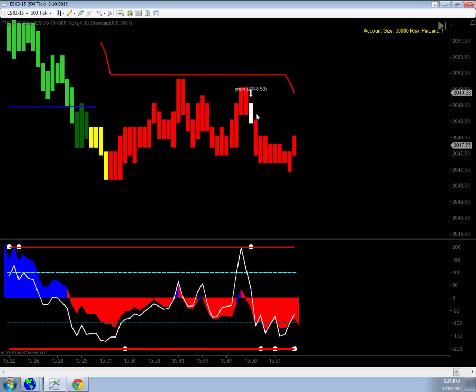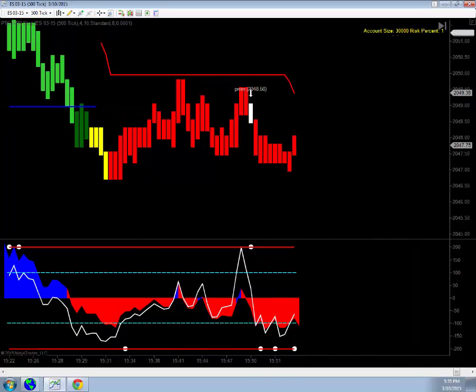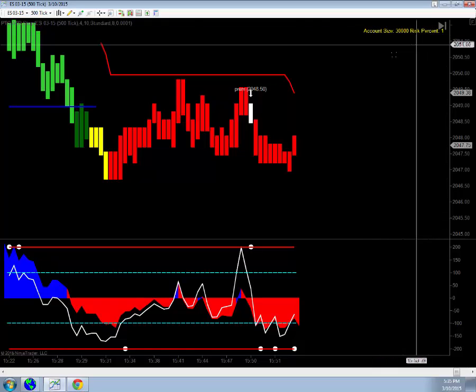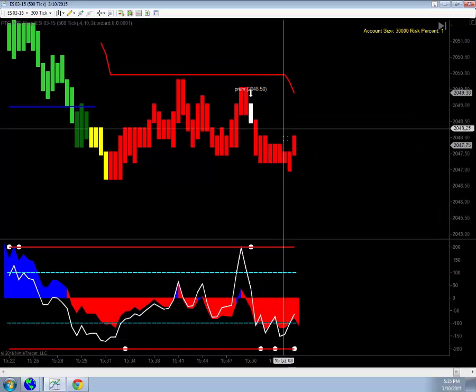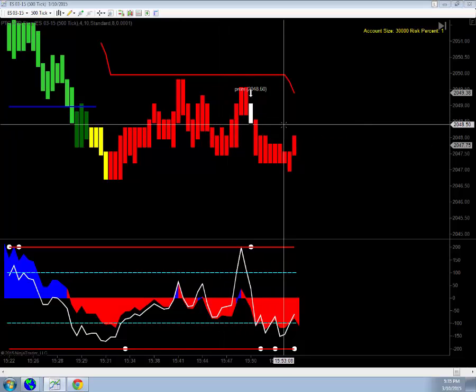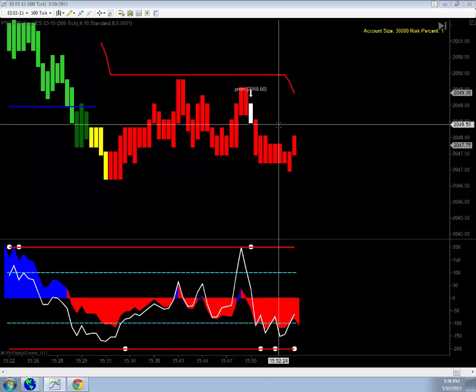So you see this premium here, at 48.50. We have a tool, and you'll see the account size in the top right. This is an example of a $30,000 account risking 1%. So that means $300 per trade, maximum risk. So you get a signal like this. The software currently is a static tool, but it will be dynamic.